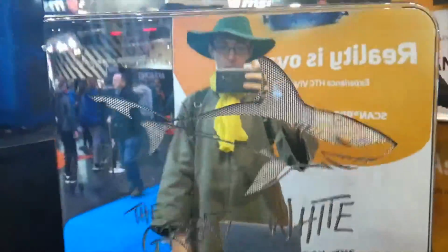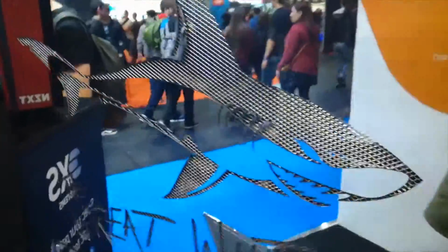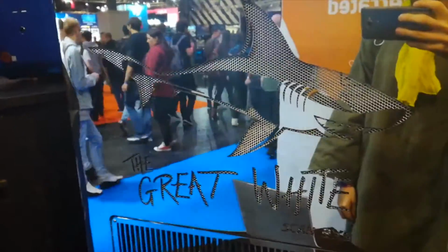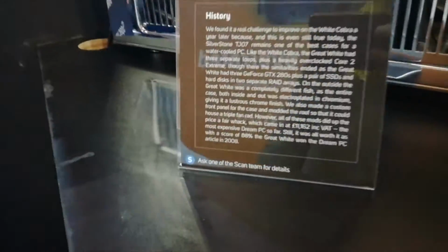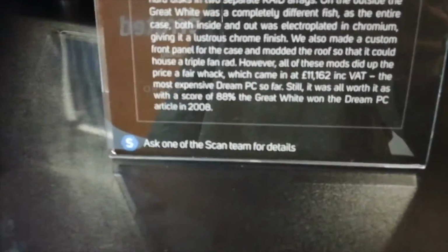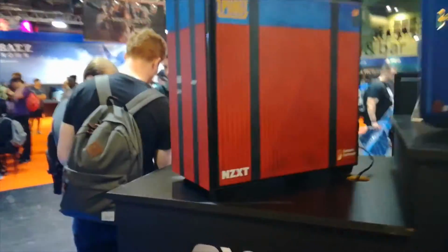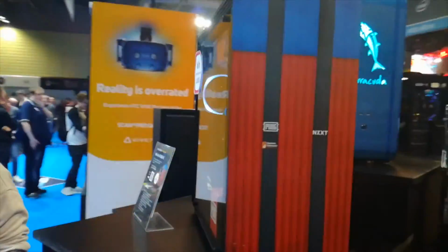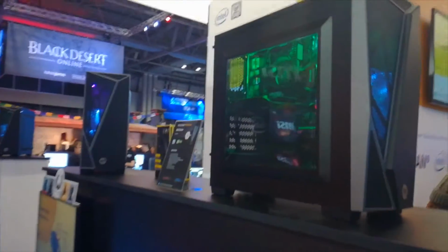There's me. That's how chrome this thing is. And if you look in there, you can't see in there on the camera, but they've got all the water cooling there with all the old spiral wrap on all the half-inch Tygon tubing. Probably Danger Den water blocks, as was the fashion at the time. So old show computer. Won the Dream PC article in 2008, so probably circa 2007 or so, this guy, I would imagine. Very, very cool. Couple of NZXT show computers there as well. And they've got their affordable computers out on show as well, which are okay.